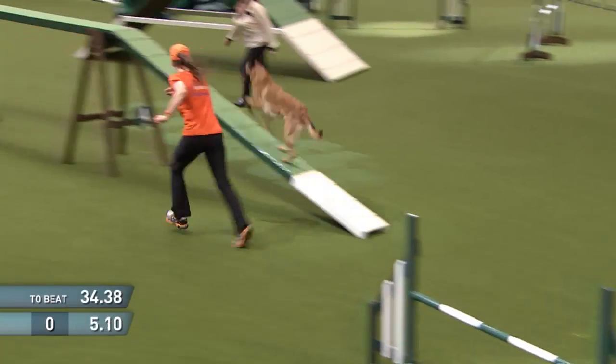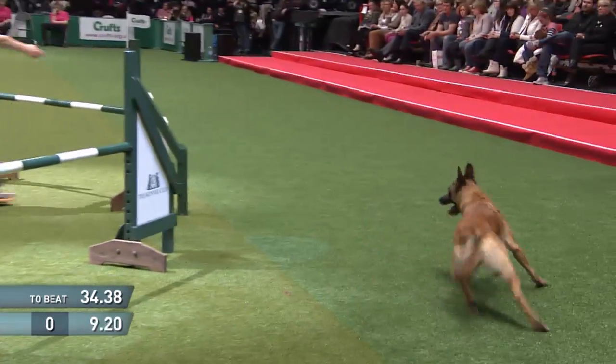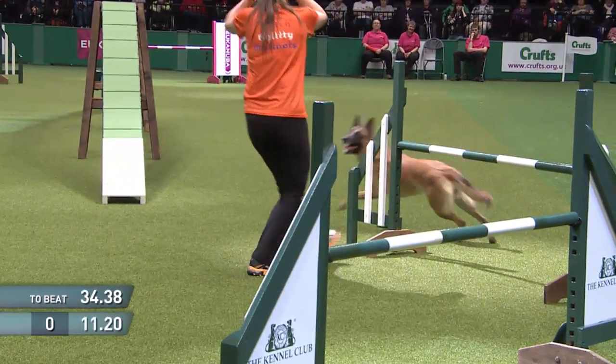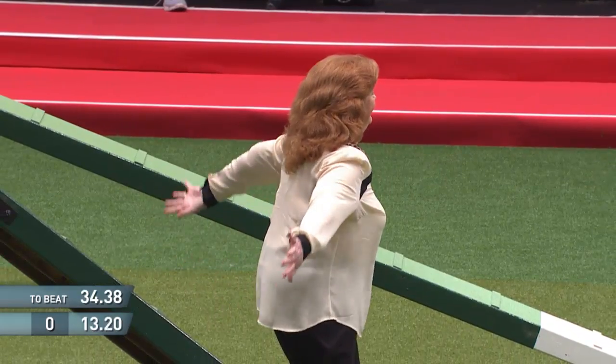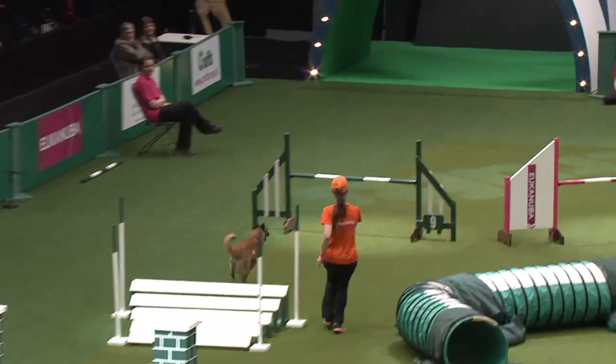Another one clear from this morning. First time in the UK, very excited to be here. How well can they do? Oh, and it's a wrong course, elimination. There's the mark. So picking up elimination. So she'll be really, really disappointed with that.